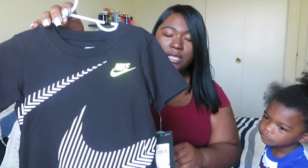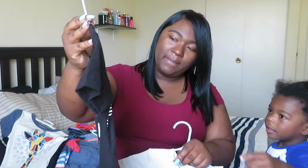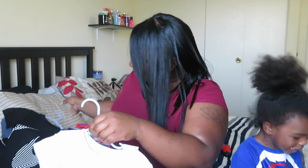And then this is just a Nike shirt. This Nike shirt did not come from Target. I got this at Macy's, actually. Well, Daddy got it at Macy's. It's like Daddy's. And then this cute little shirt. It just says, change the world one friend at a time.